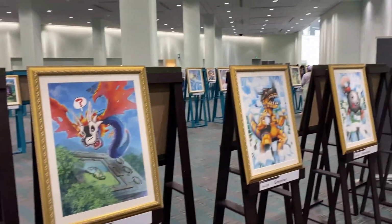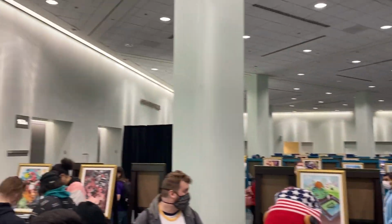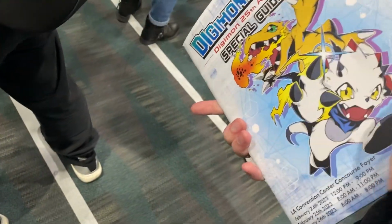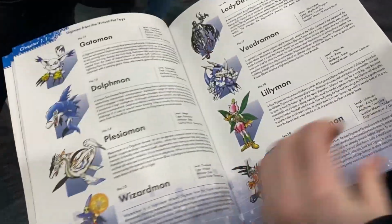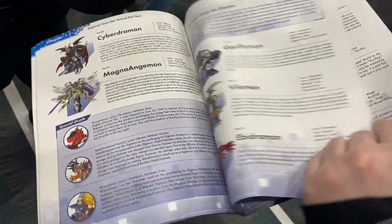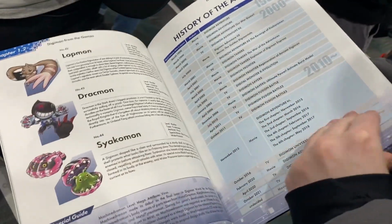Anyway, let's go. I was not playing in the event, so I immediately rushed to the line to get items signed by the Digimon designer. He did all the designs for the initial Digimon run. He still also does artwork for the current game. It's Kenji Watanabe. Probably pronouncing them wrong. Sorry about that. I'm terrible with trying to say words right.